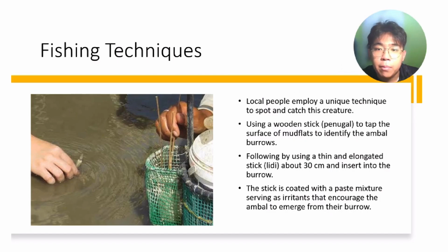Local people employ a unique technique to spot and catch this creature by using a wooden stick, which is called penugal, to tap the surface of the mud flats to identify the ambal's burrows, followed by using a thin and elongated stake, which is leady, about 30 cm, and inserting it into the burrow. The stick is coated with a paste mixture serving as an irritant that encourages the ambal to emerge from its burrow.